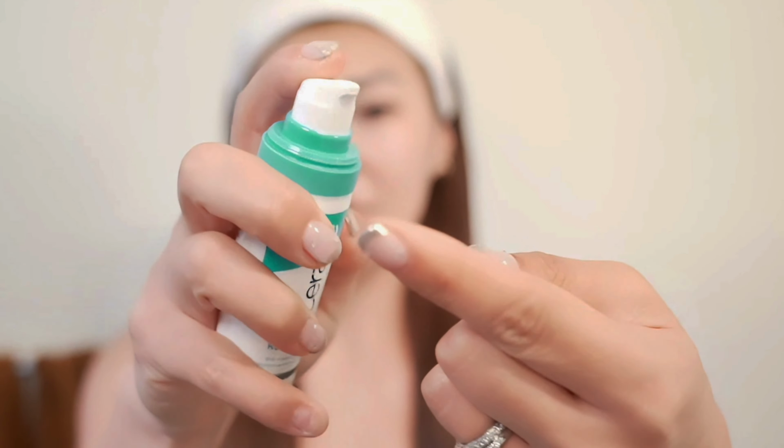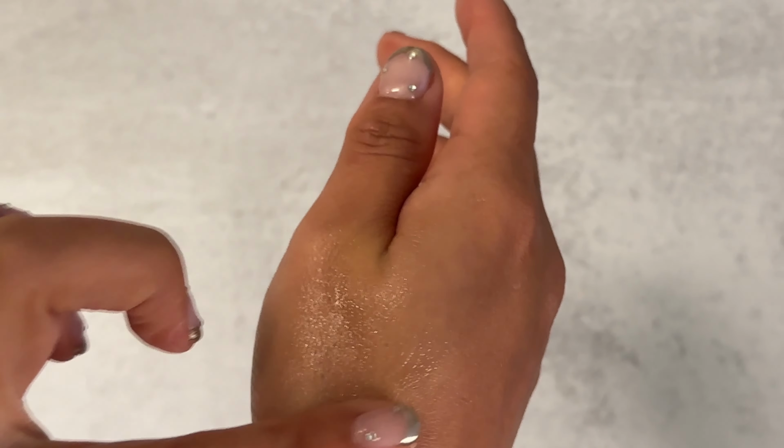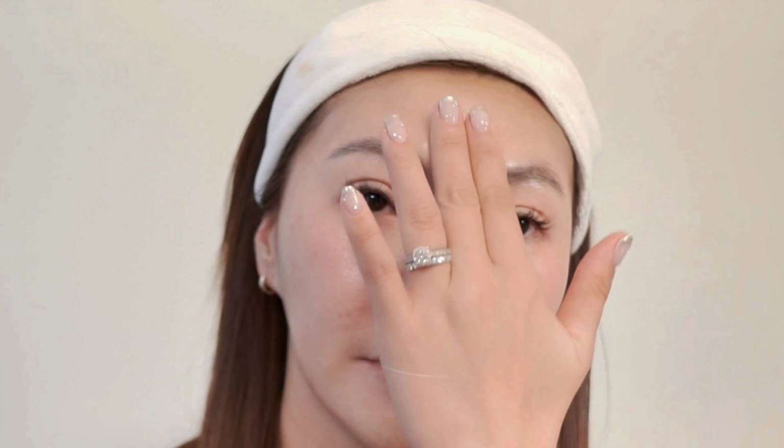I also recommend this resurfacing retinol serum by CeraVe. It's great for beginners. It's developed by dermatologists and has 3 kinds of ceramides as well as encapsulated retinol, so it slowly releases retinol throughout the day. That way it prevents irritation. And it's also made with licorice root that helps you have an even skin tone.